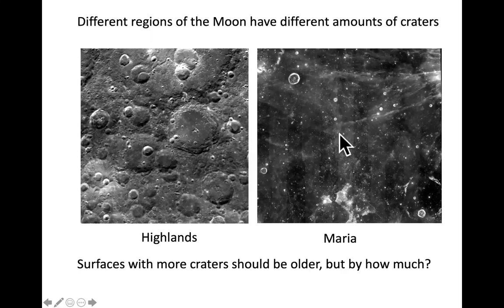This is a piece of the maria. It has quite a few craters. This is a picture of the highlands, which has even more craters, like they're basically filling up the surface. So this has clearly been exposed longer than this has, but how much longer is it? You might naively say, well, there's lots more craters here than here, so this must be much, much older than this. And that would be reasonable. But it's not proof.